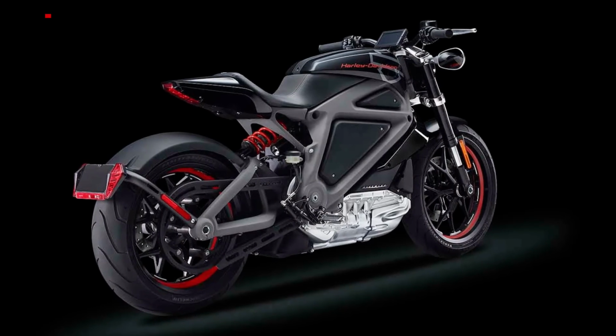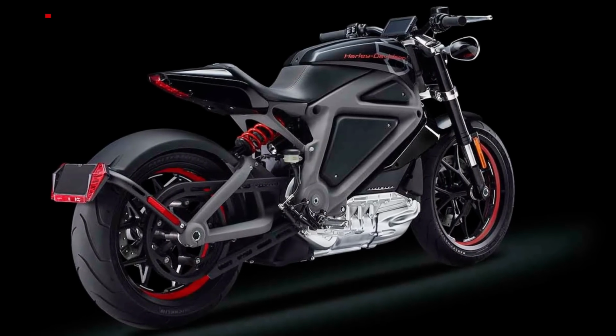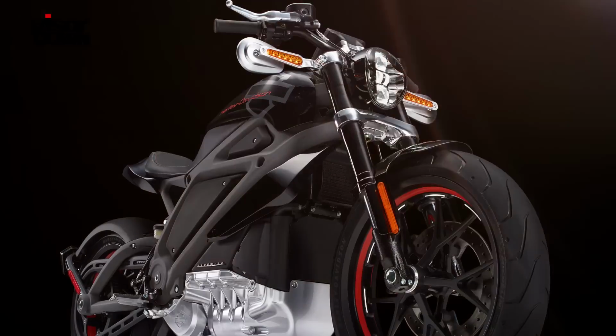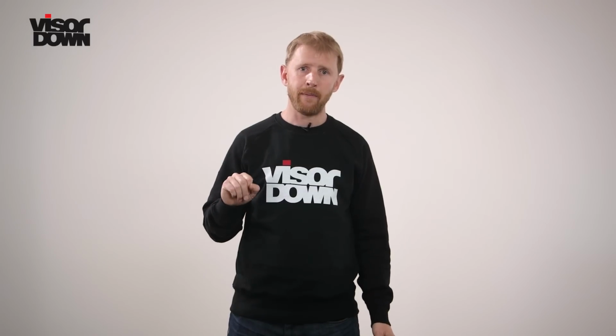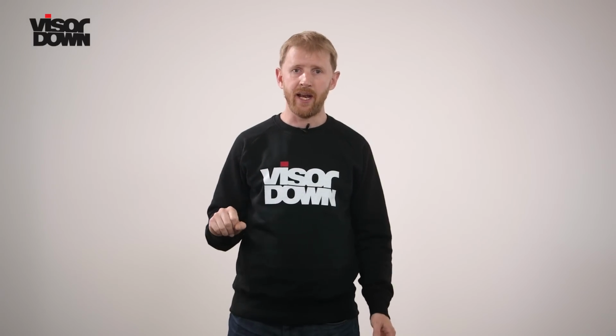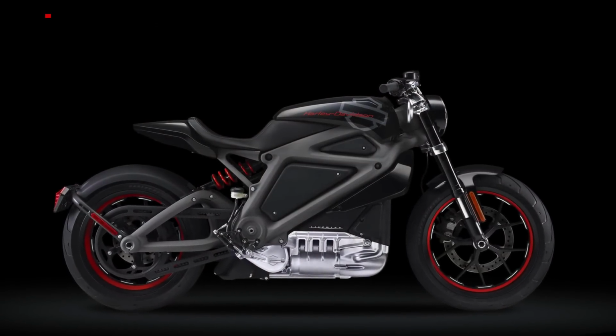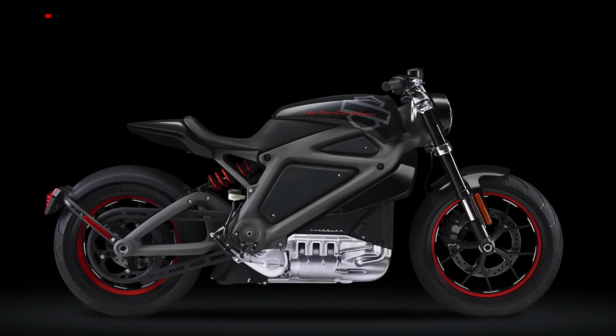It doesn't matter what gear you're in on the LiveWire, there's only one gear. It doesn't matter how fast you're going, and it doesn't matter how fast the engine is turning. Wind open the throttle and that peak torque is always there, as if you've changed gear to find it. Peak power is 74 horsepower and 0 to 60 takes less than 4 seconds, according to Harley.